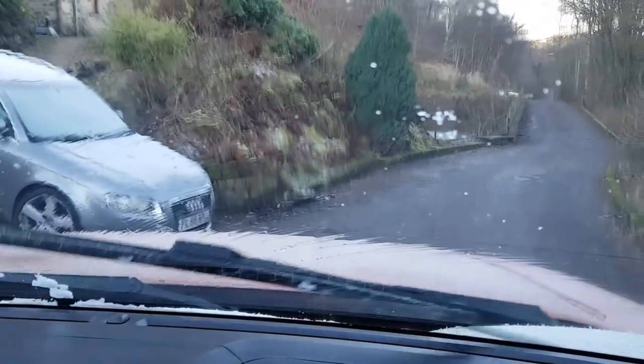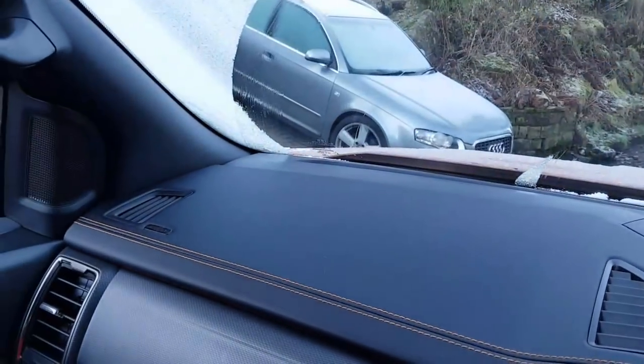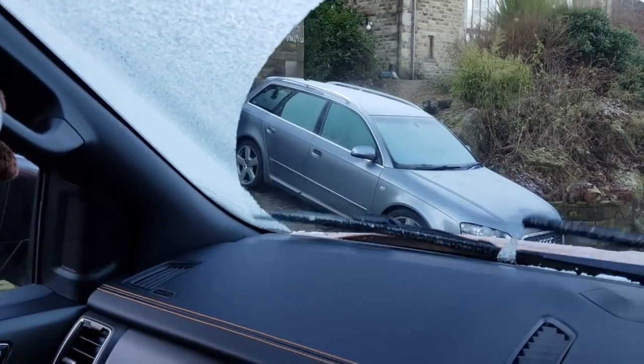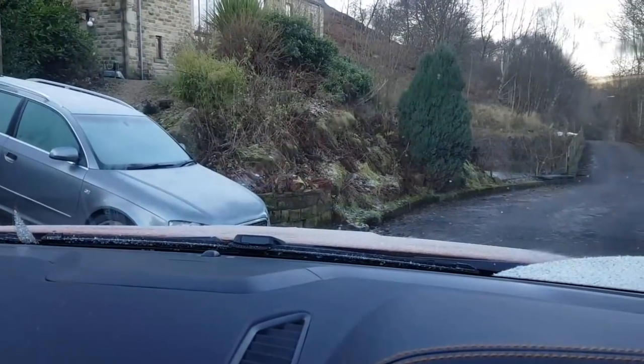Right, so we're inside, and as you can see, it just cleared then, because this is a car that is made for cold weather and snow and ice and all the rest of it. So the windscreen warmer that clears it, that's just worked so fantastic. So at the moment, it's a good car for winter.